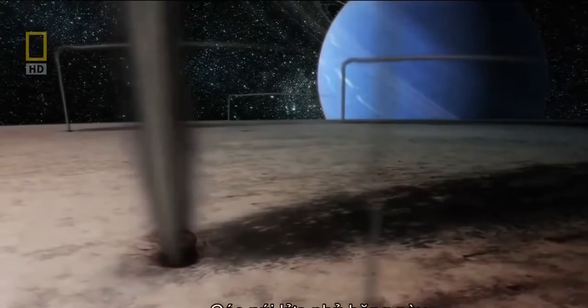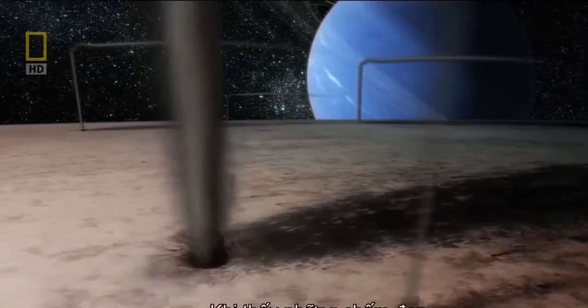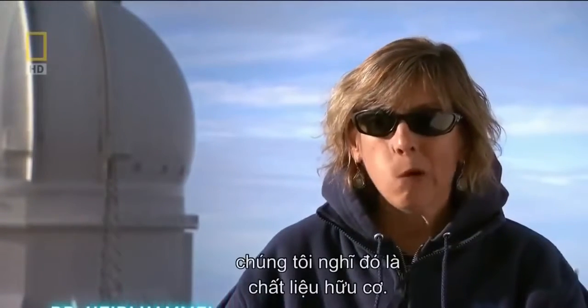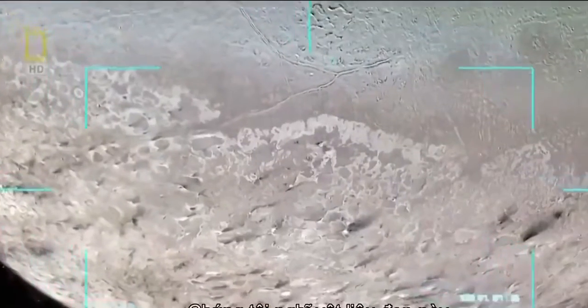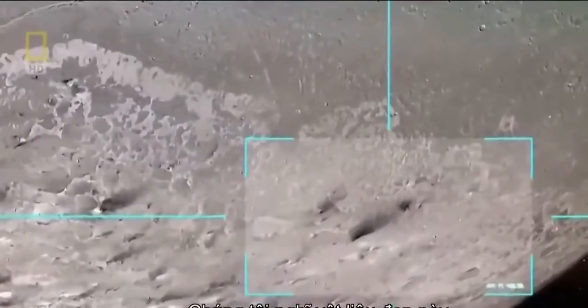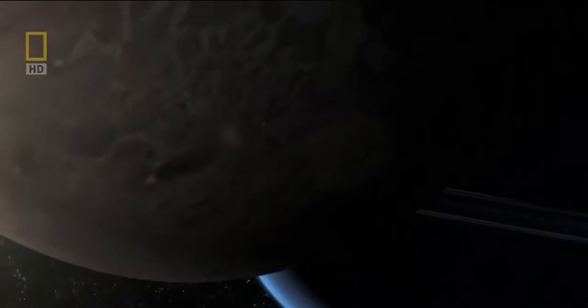These are Triton's ice volcanoes that purge an inky cocktail onto the gleaming surface. When we see black stuff in the outer solar system, we think organic material. Organic does not mean life or plants. Organic in our talk means carbon bearing. These are the building blocks of life. So we think that that dark material may be prebiotic chemistry going on. Not life itself, but the precursor to life. So here we find even our last port of call, Triton, a cold, cold, cold body, and yet there is this activity going on.